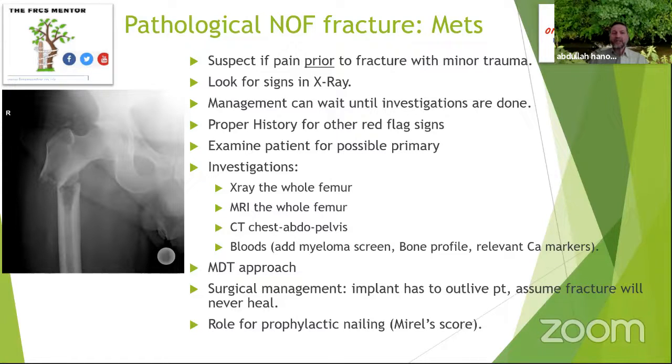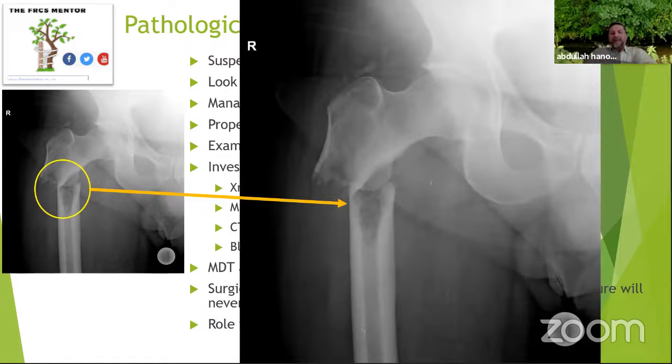The surgical management, in that you have to consider that these patients may not heal. So you do the planning accordingly. So you have an implant that is robust enough to outlive the patient. Sometimes you may have to do a preventative operation and you rely on Mirels' score to determine this. And again, you would be expected to describe the Mirels' score. Again, so this is outlining the pathological fracture.